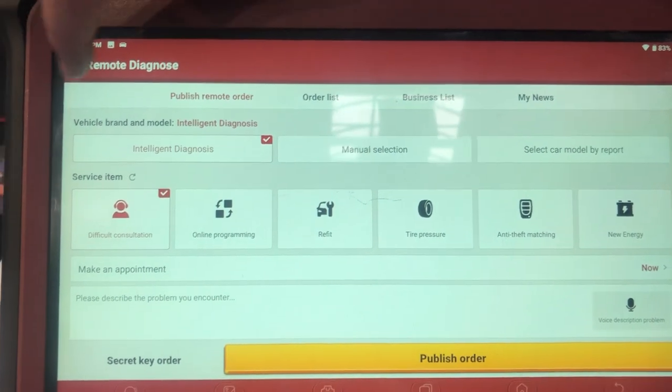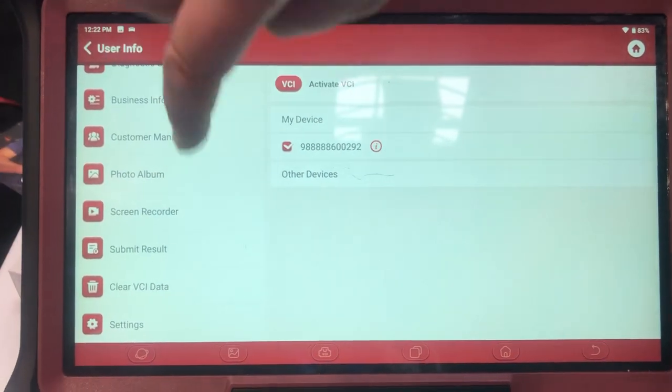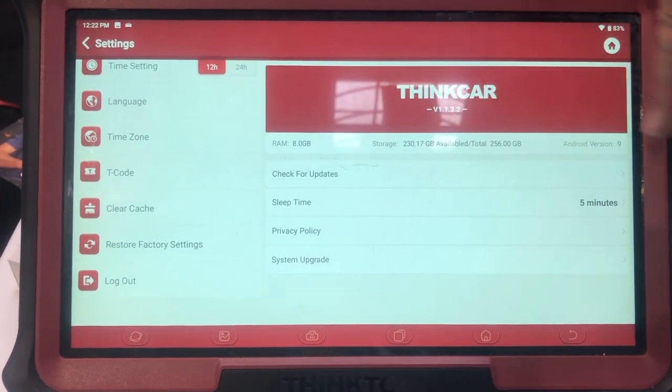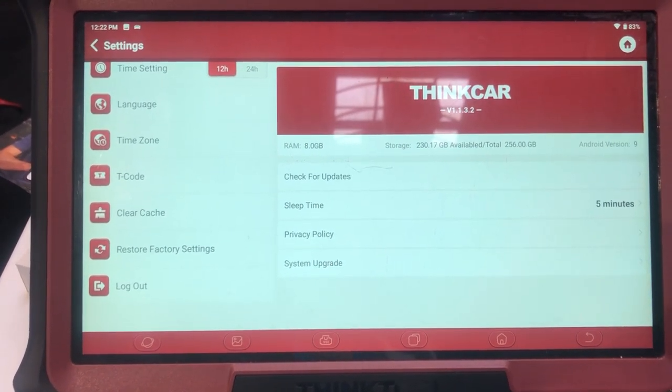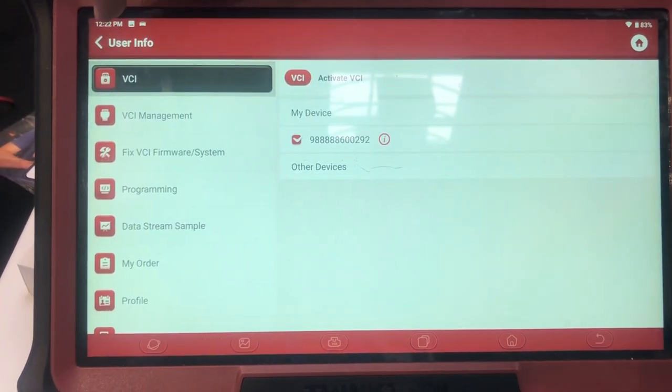Because we don't have it on ours. What you need to do, once I've enabled it to the serial number, is click on the settings in the top right, then go to settings down here, and check for the APK update, so it updates the whole operating system. Currently I'm still only enabling it per serial number.